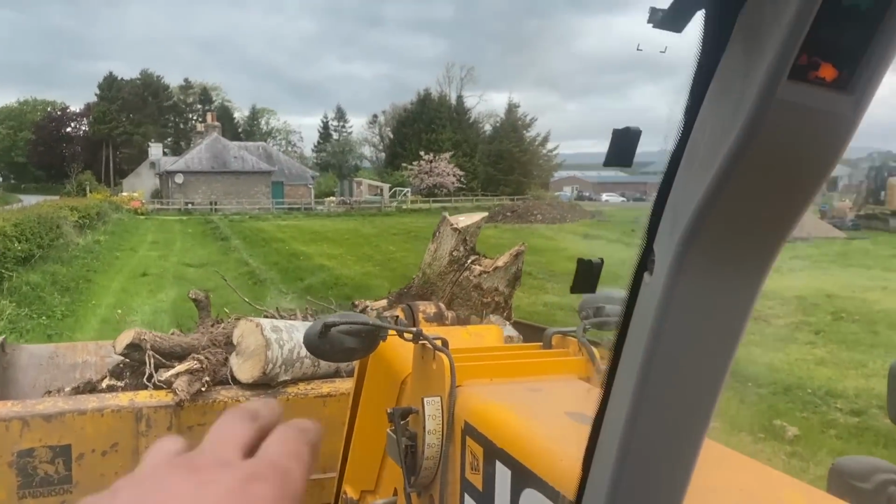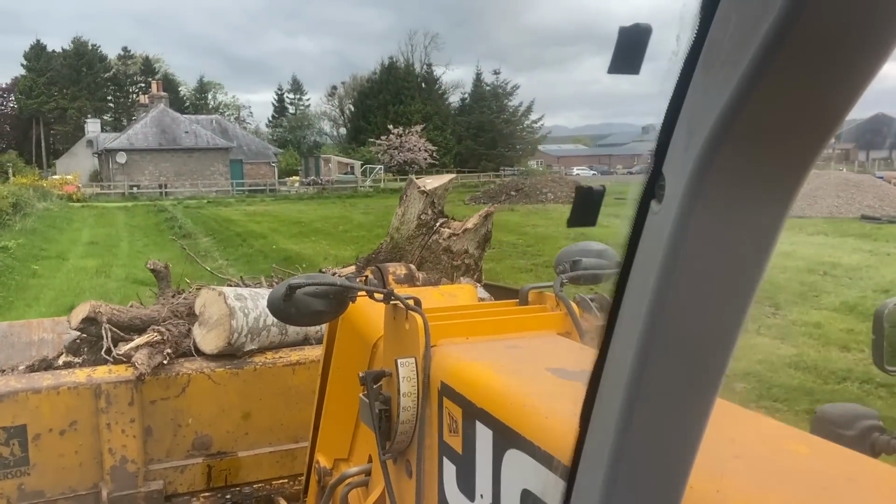Next stop, someone in the village next to the farm is needing a bag of gravel shifted. He's not got a forklift, we've got a forklift. Literally 60 seconds away. And some tree stumps shifted. Doesn't know where to put them, so we'll take them. Got the stumps, so I'm just going to dump them over here. They're going to go under the mound.